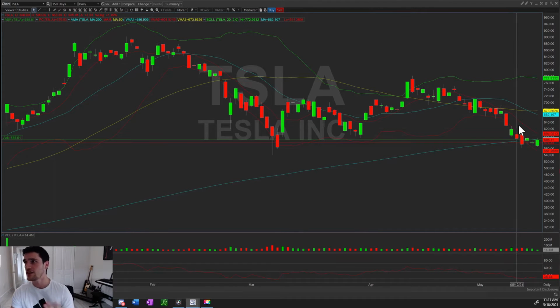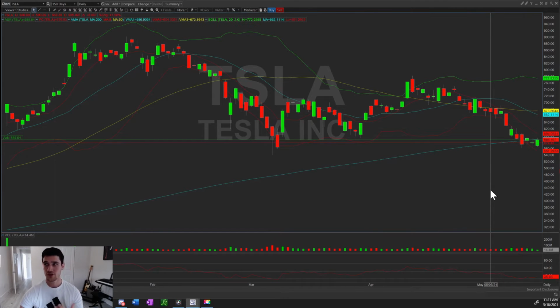We've still got days and weeks before it even gets close, right? Because you can see the 50-day is trading at 673.86. The 200 is at 587. So we're still ways away. But if Tesla is still trading at these lower levels, and if it breaks below 540, it's setting up for that death cross to occur. So keep an eye on Tesla. Let's see how it reacts on the daily chart.